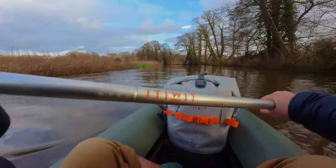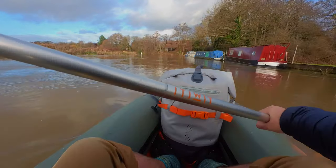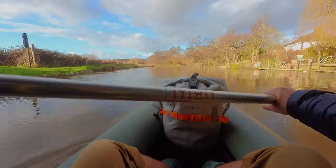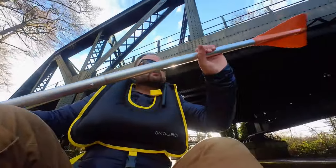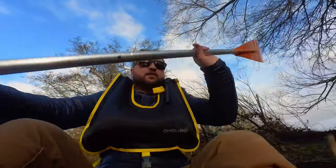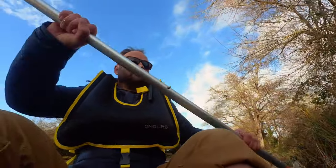Well, that current's nice and fast. The river is a lot quicker than when I was last here, which was in summertime. A bit of a different beast in winter. I've got a free taxi ride all the way back to Guildford. Quite hard against the current to get to this portage spot. Looks like I've made it. Yes!